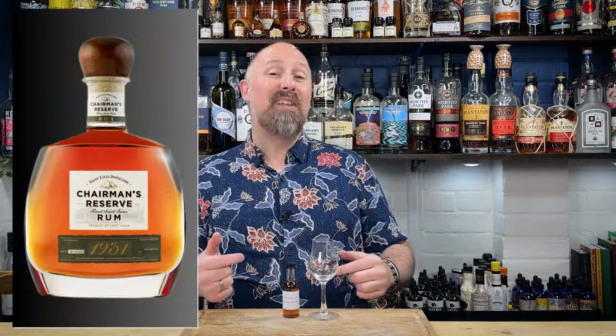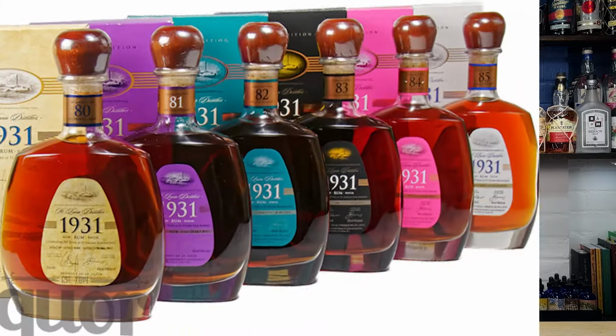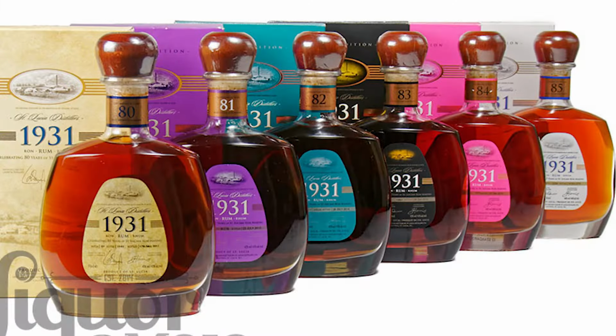Now, what this is primarily, 1931, and in years past, probably up till mid 2015, 2016, I think it may have been slightly earlier than that, there were different 1931s. They had different finishes, different cask finishes, different ages going on here. Now they've standardized it because they have brought the Bounty to life. They have got the Admiral Rodneys as well. So they have standardized it, but they are bringing special release Chairman's Reserves to market.